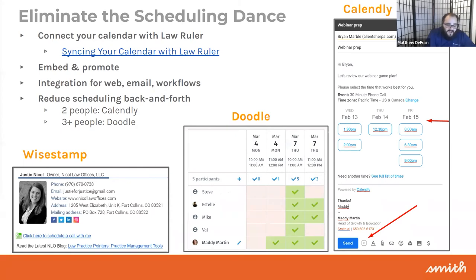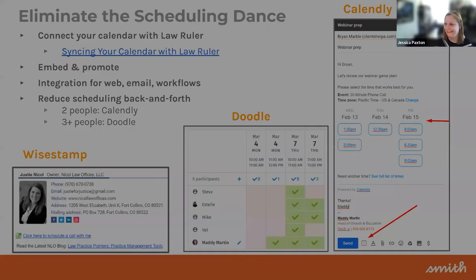You haven't spent any money as far as manually reaching out to them. It's all automatic, and then we'll even send appointment reminders. You'll even be able to track if they missed their appointment, how many missed appointments you have. You can run those kinds of reports. So there's a lot that we can do with this. Right. Thank you. All right.